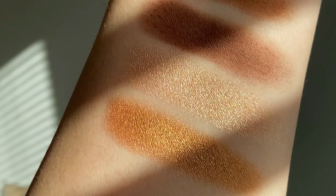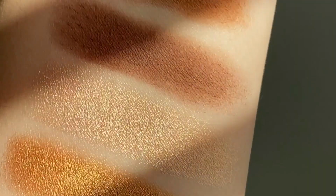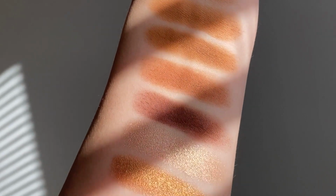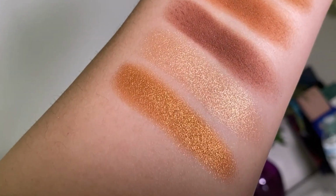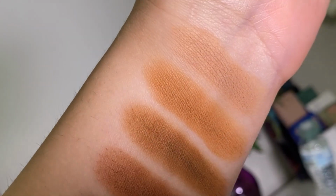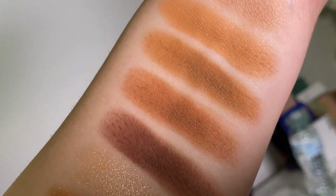The bronzers claim to be long wearing, transfer resistant, light and buildable, with a very smooth and creamy formula. It also contains mango and papaya fruit extracts to give our skin a nice healthy glow. And of course, the highlighters are safe to use on the eyes as well as on the skin. They are non-cakey, silky and lightweight, and you can layer them on or apply them as a topper on top of your bronzer.